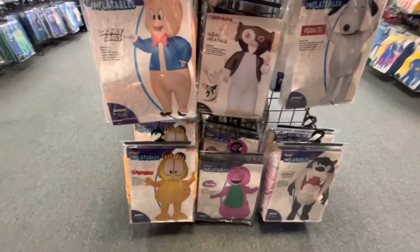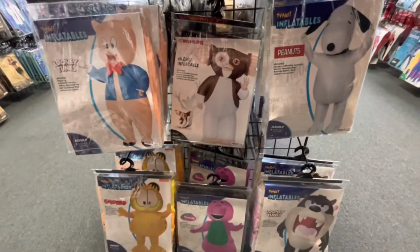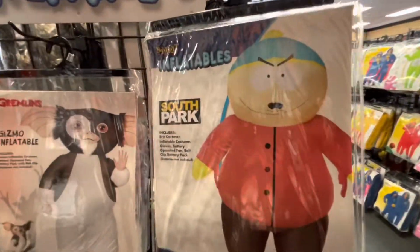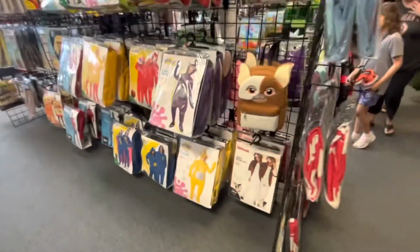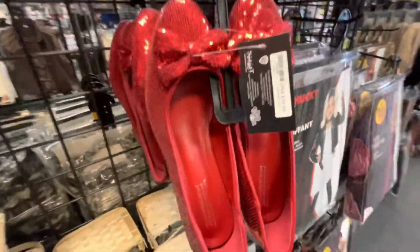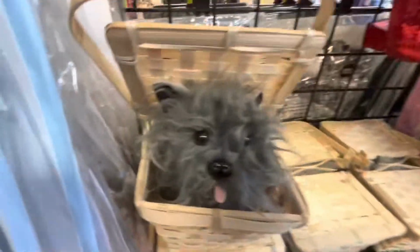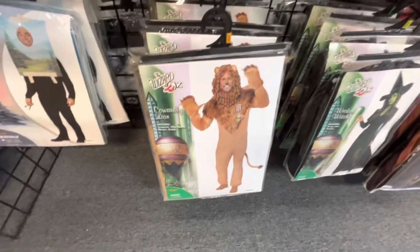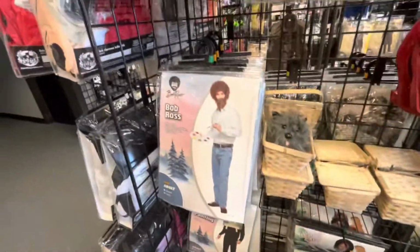Game of Thrones stuff. Now these are pretty funny, inflatable suits. Ridiculous. Teletubbies, quite terrifying. Oh, look at this. Wizard of Oz ruby slippers, isn't it? Look who's in the basket. Is it Cowardly Lion's? Ridiculous. Next to Bob Ross.